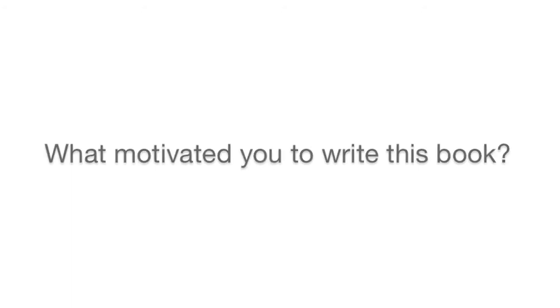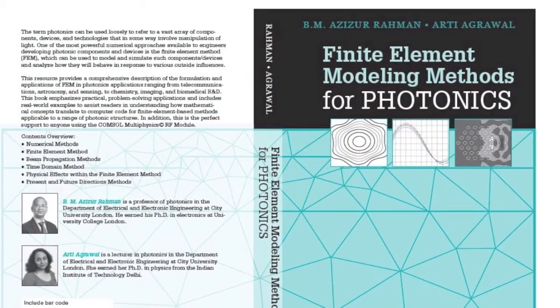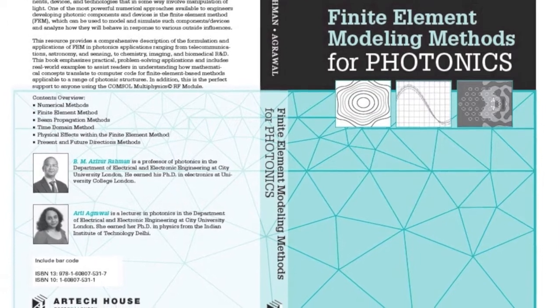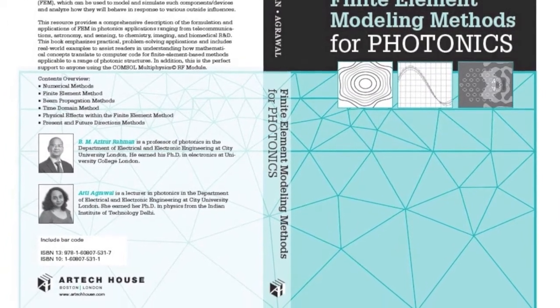Well, the primary motivation for writing this book is that I wish I had a book like this when I started working on finite element method. Now, FEM or finite element method was primarily used by civil engineers way back in the 60s, and then mechanical engineers and electrical engineers as well. So there are several excellent texts.